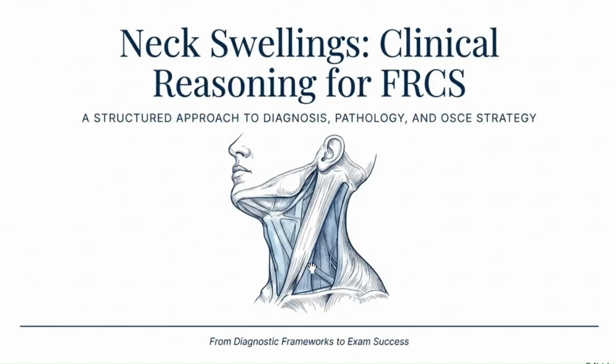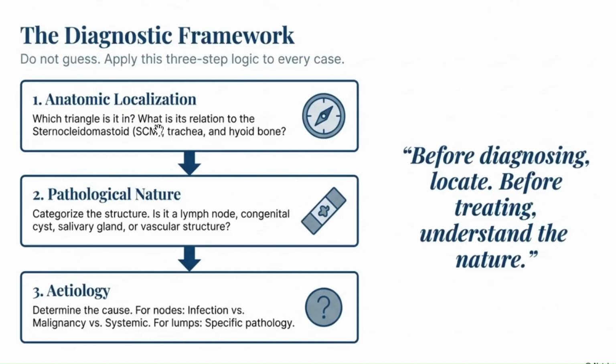And the source material frames this not just as biology, but as a rigorous logical pattern. And that's our mission today. We want to extract that pattern to understand the logic. As the guide makes so clear, you can't just poke a lump and guess. You need a framework. You absolutely do. And the framework it proposes is a triad. Three steps: anatomic localization, pathological nature, and etiology. Which, in plain English, is where is it, what is it, and what caused it?